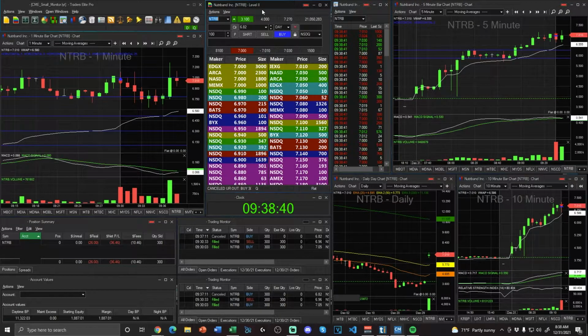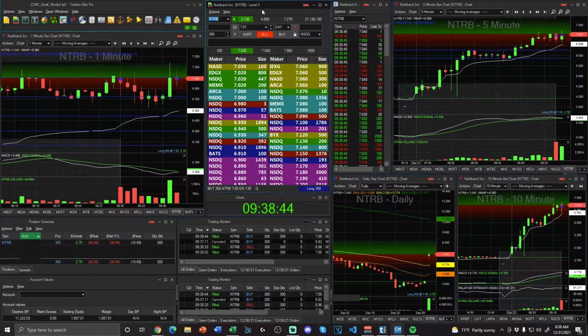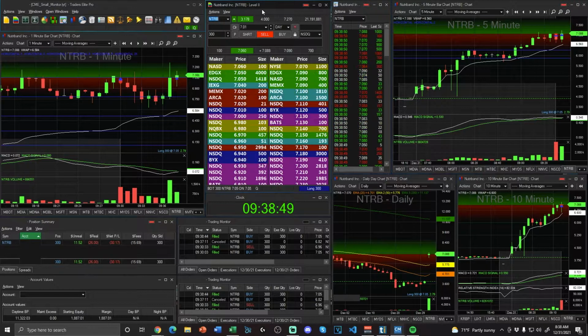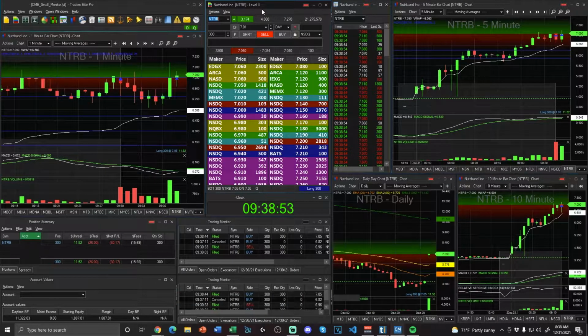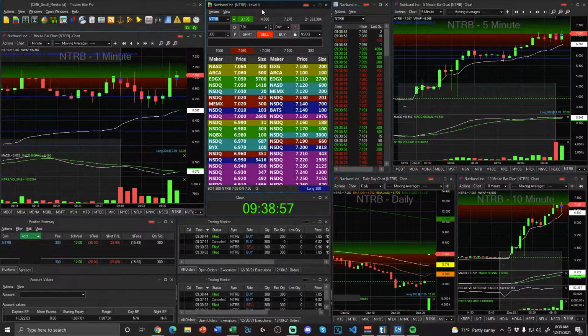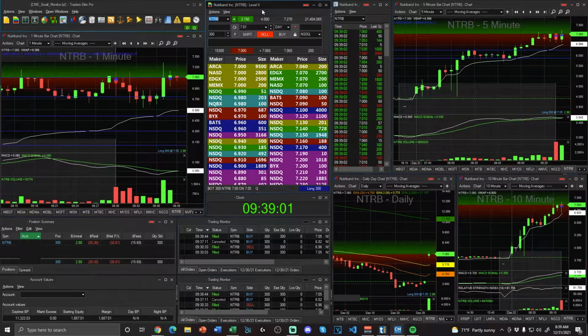$703 on the bid, 701, 7. So terrible fill again. Filled at exactly 705 like last time. Let's see if we can get this next 5-minute high to curl though, or this next 1 minute to break, because it's holding 7, so I guess I didn't get such a terrible fill. I kind of want to see it break its high of day this time though. If I get another false break here, I'm going to be pissed.